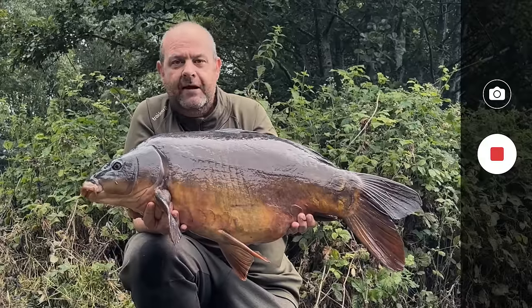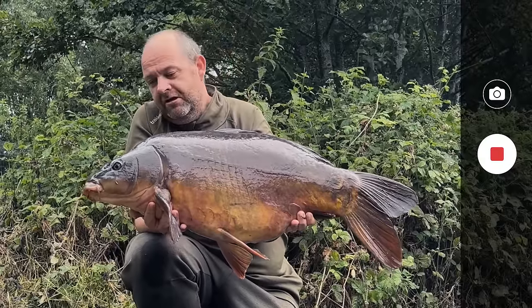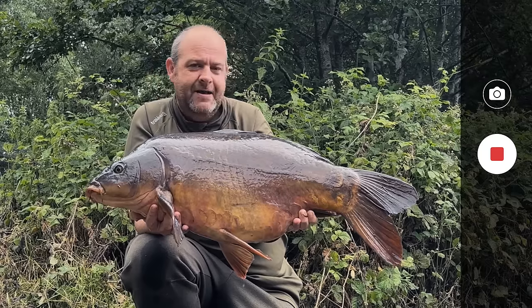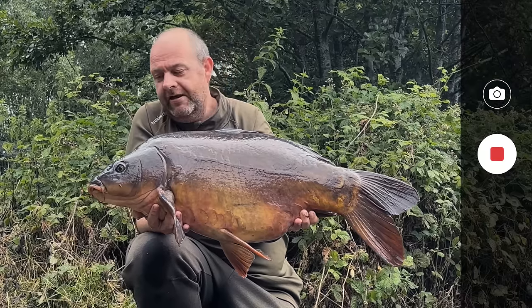So an early morning wake up call with this lovely 25 pound mirror. I lost one in the night about midnight as well. Weeded me up. And so to get this one this morning was absolutely great.